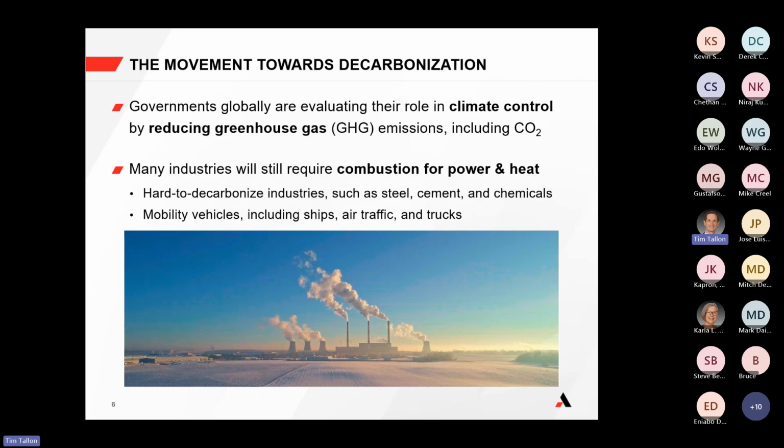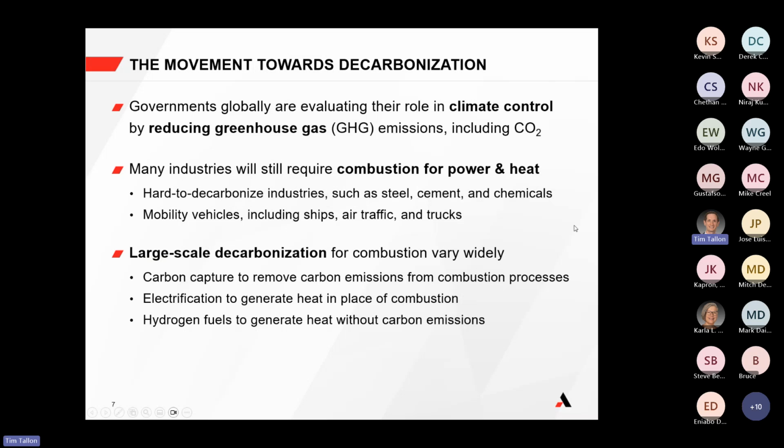So as we overlay that with different decarbonization techniques, there are a few that come up pretty often. And one that comes to mind for large-scale decarbonization is that of carbon capture. Now, carbon capture is after the combustion process. You can remove the carbon emissions. There's certain different ways to do pre-combustion carbon capture, but ways of thinking about removing carbon emissions before or after or during the combustion process. So that's one large-scale decarbonization path to pursue.